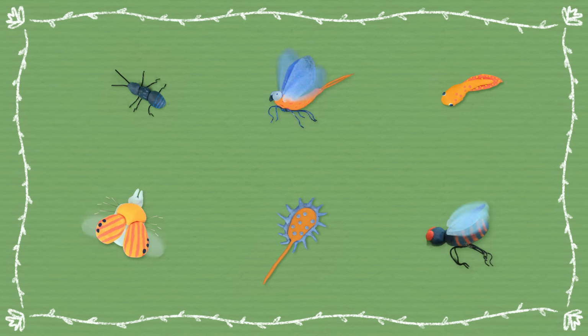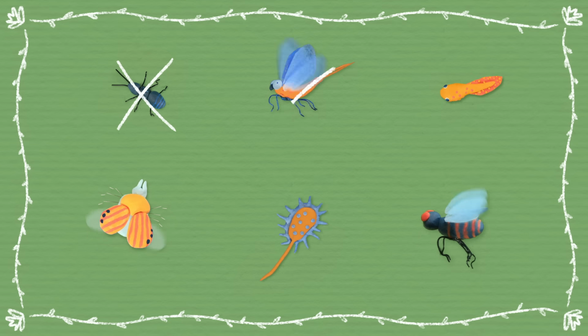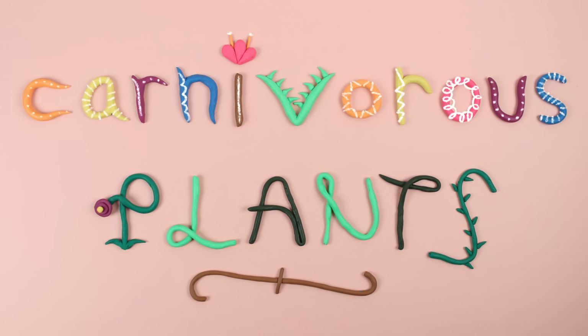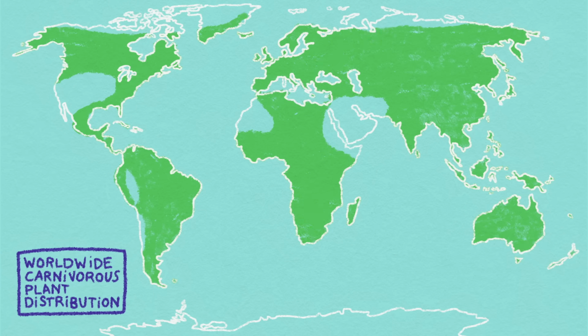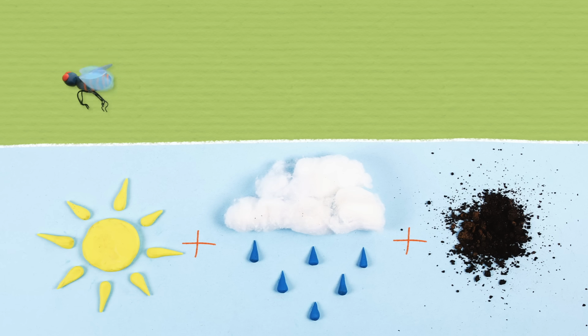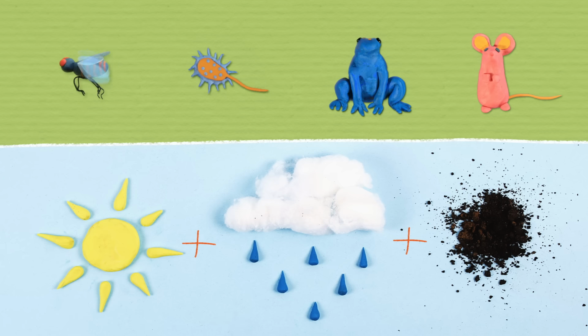Little do they know it, but these 6 creatures are each about to experience a very unusual death. One by one, they will fall prey to the remarkable predatory antics of a carnivorous plant. Around the world, there are more than 600 plant species that supplement a regular diet of sunlight, water, and soil with insects, microbes, or even frogs and rats.